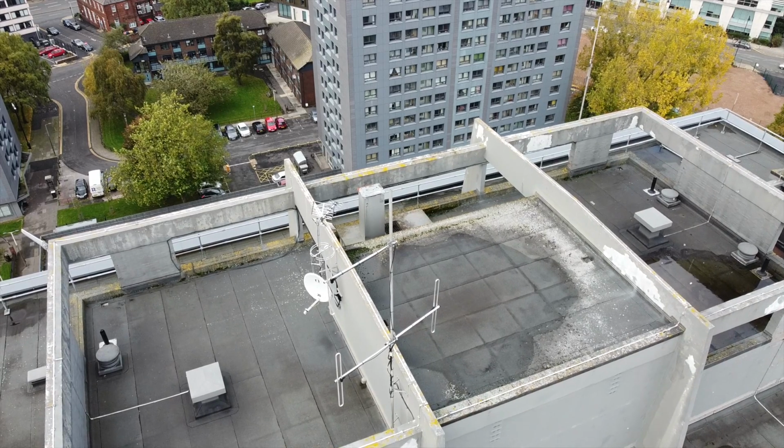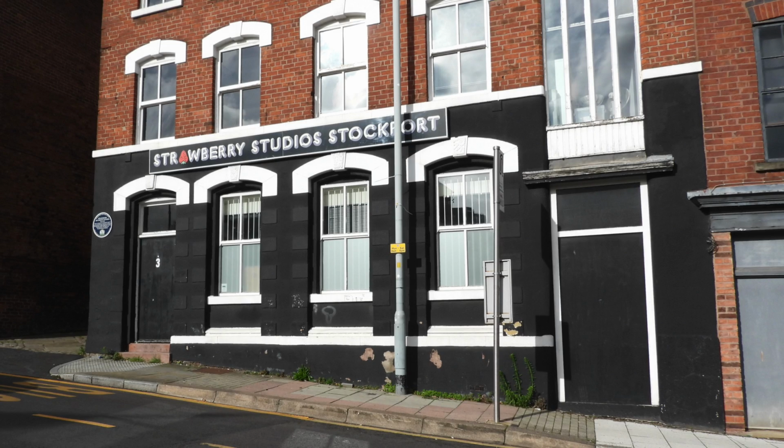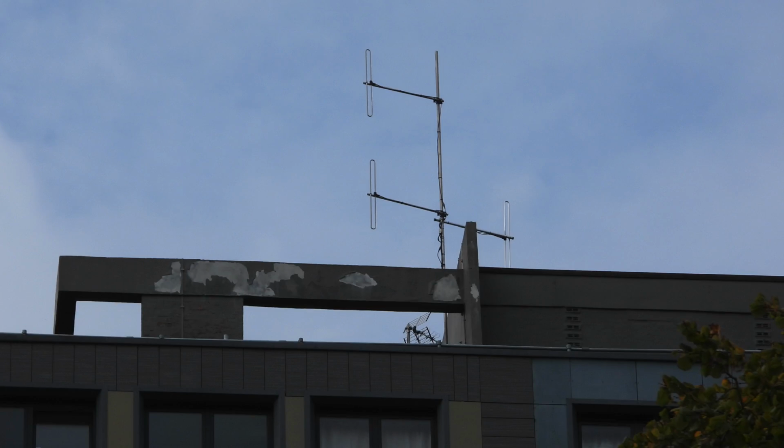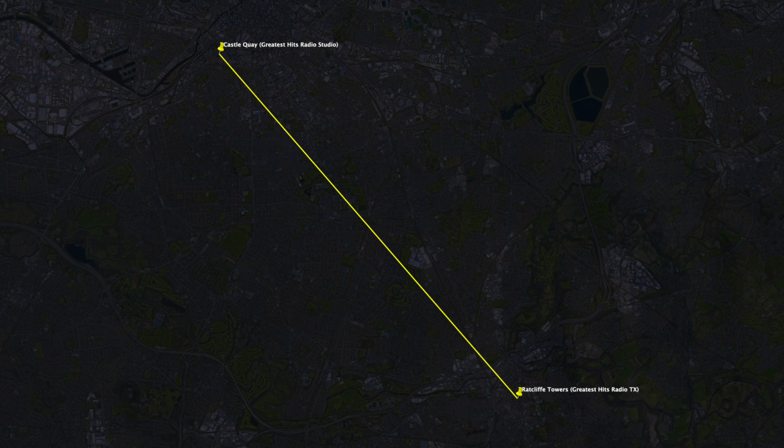These stacked dipoles had a panel antenna down at the bottom of the pole which pointed towards the Imagine FM studio at Strawberry Studios, only 230 metres away. On my visit, I noticed that the panels at both ends had gone, which makes sense as Greatest Hits' studio is in Castlefield in central Manchester. So what appears to be in place is this RS folded dipole pointing back towards Castlefield from Ratcliffe Towers. This seems to be the studio transmitter link, but I can't be 100% certain.